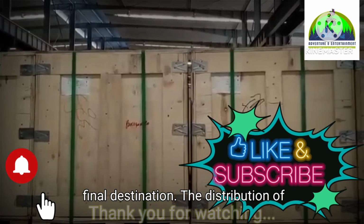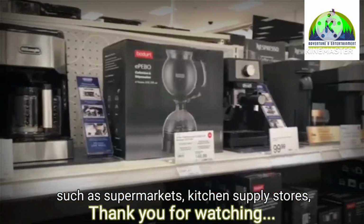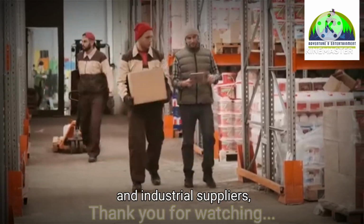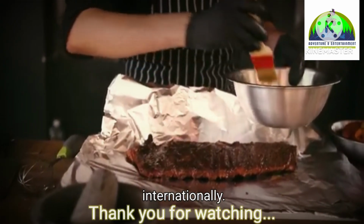The distribution of aluminum foil is carried out through different channels, such as supermarkets, kitchen supply stores, and industrial suppliers, satisfying customers' needs locally and internationally.